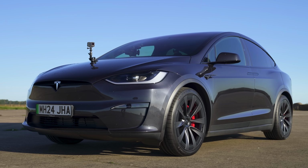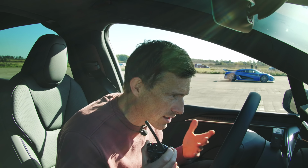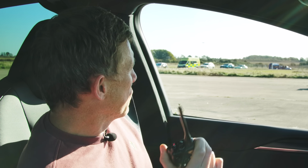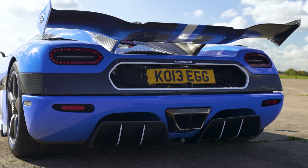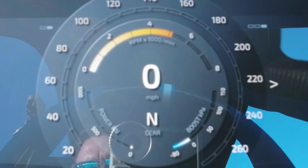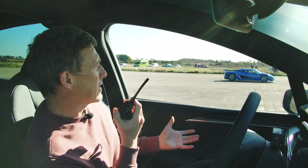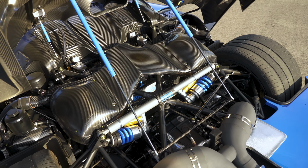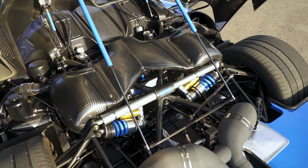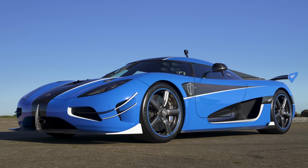This makes no sound apart from a slight whirring. That's like the battery being cooled, I think, because I'm in drag mode. Can you make some noise with your car? I mean, that's old school Koenigsegg, isn't it? It's just pure internal combustion engine. It sounds powerful. It sounds like it's got well over 1,000 horsepower, which it has. It really does look and sound as you imagine it should.